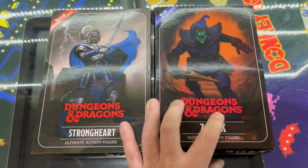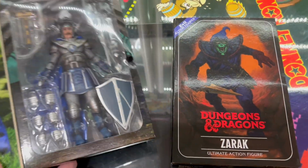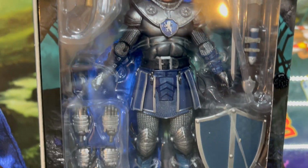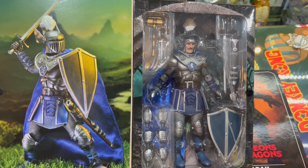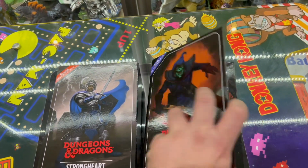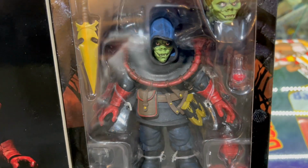NECA Dungeons and Dragons, we've got Strongheart and Zarak Ultimate Action Figures. Ah, look at that, that is really, really awesome. I like that. Just a typical looking Knight of the Realm, but very, very cool. And Zarak, some kind of goblin, I'm guessing. Again, very awesome.